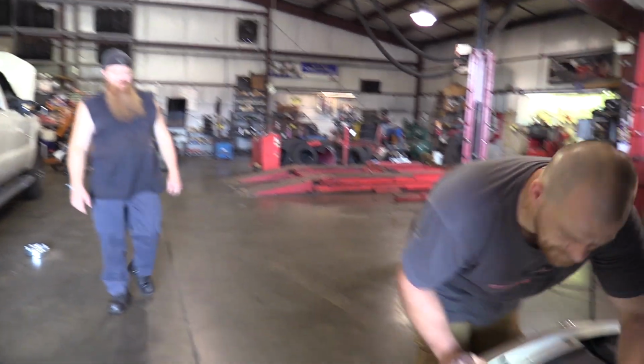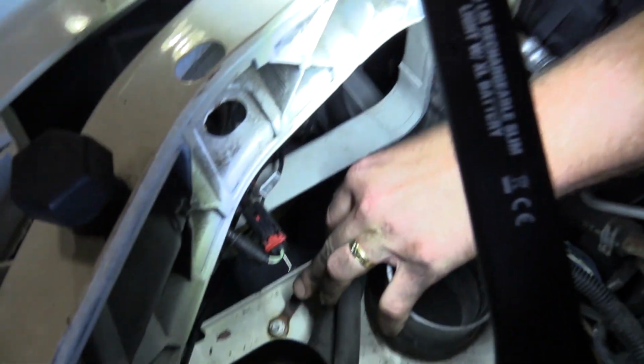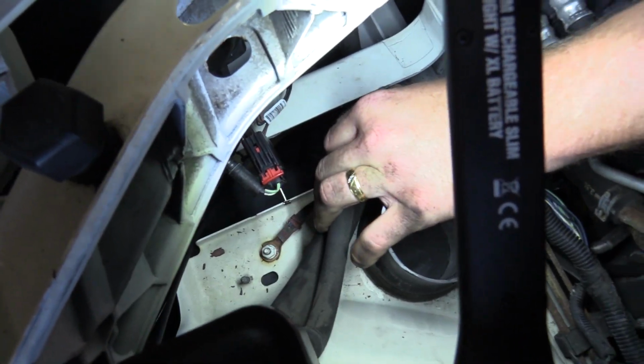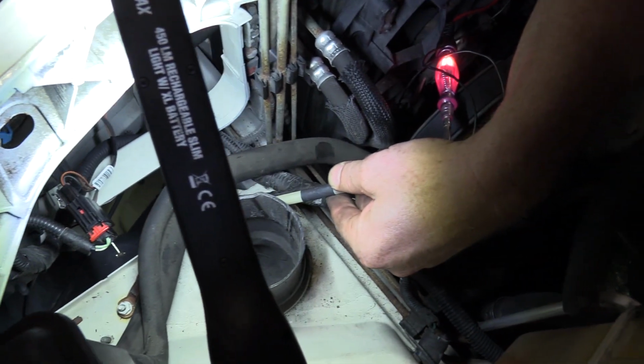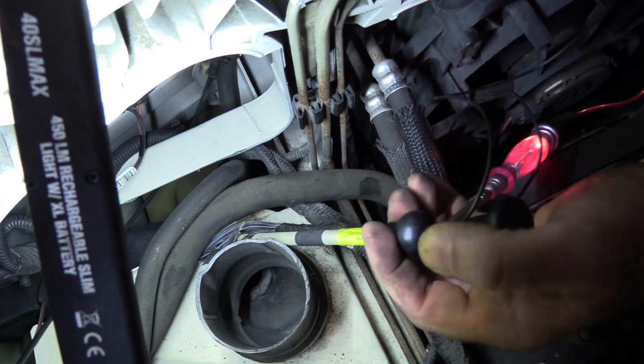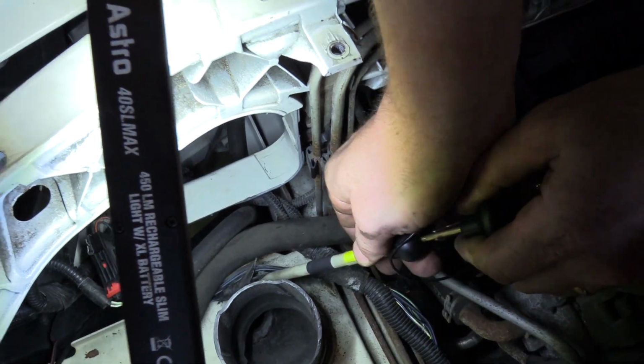Really? Look at this. This ground lug right here. Caleb, get a good shot of that. That ground is bad right there. Got it. And look at all the grounds that go to it. All of these grounds go to that. That should not be lit right now. I'm just going to. You're reading power on the ground. Yes, yes. With the parking lights on.